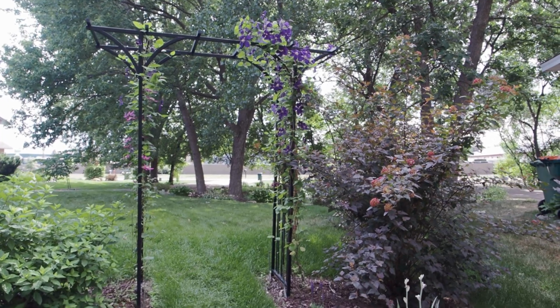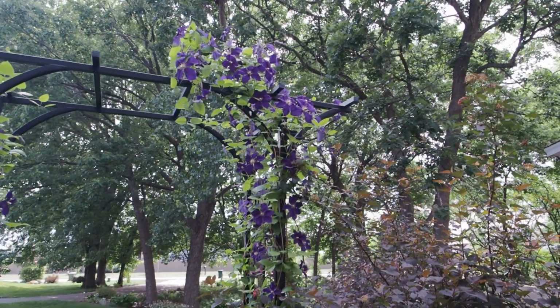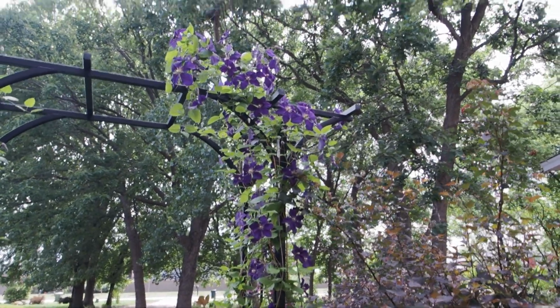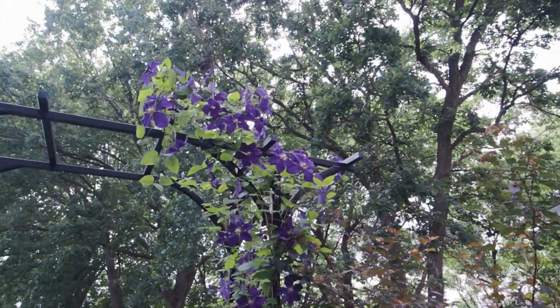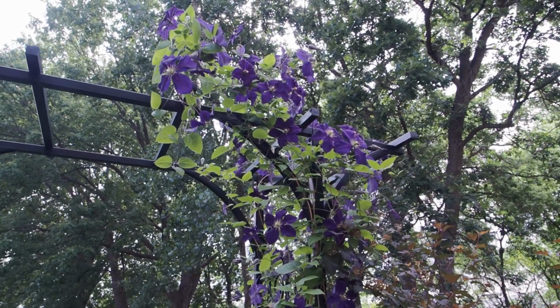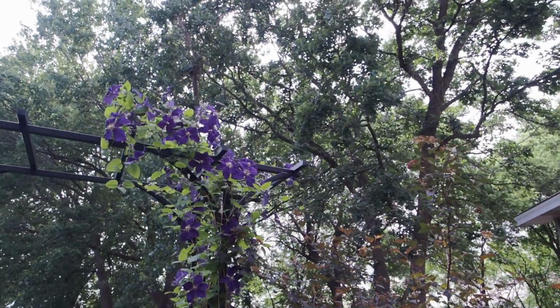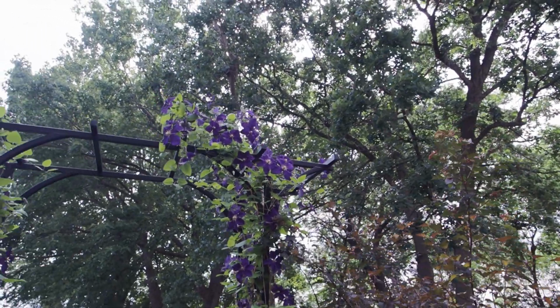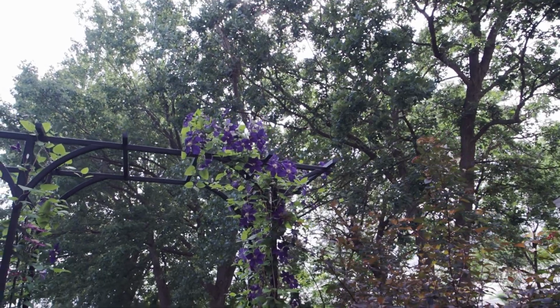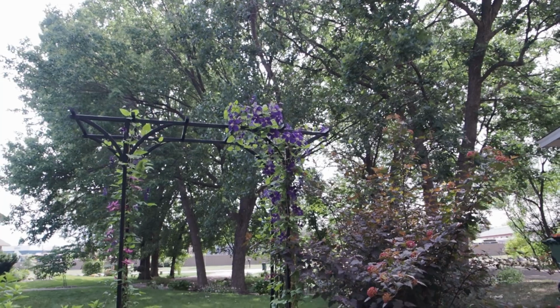And here is a view from the other angle coming up my side yard. So yeah, the Jackmanii is really just absolutely gorgeous. I think it's a little more vigorous, of course, than the other vine, but that's okay. It's just one of my favorite perennials, so glad I could share that with you. Okay, I hope you enjoyed that.